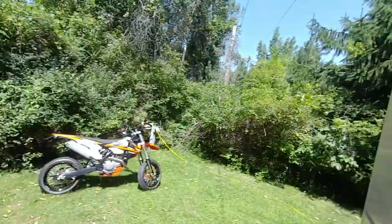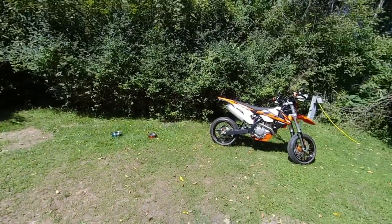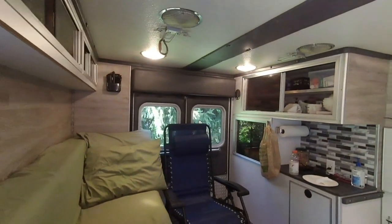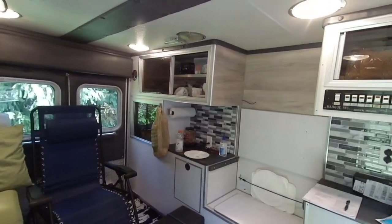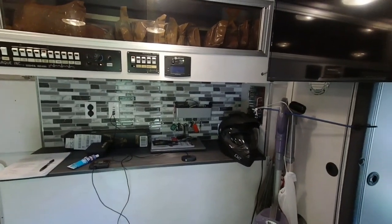We have made a change. There he is. And my motorcycle. And my converted ambulance. We have made a change to my life, our lives, and decided to sell my house. Change to this 2002 Ford E450 based ambulance.